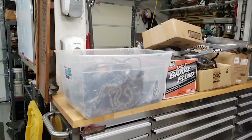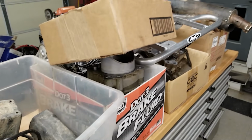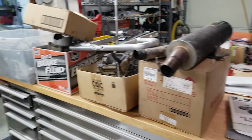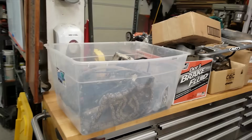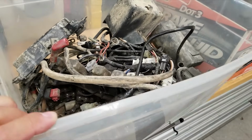Oh yeah, guys, check out all this stuff. Just parts on top of parts on top of parts. This is like the adult version of inheriting a huge bin of mix and match Legos. Got an airbox down here, got our radiator over here, and of course the machine. I'm not gonna lie, guys, I'm super overwhelmed here. This project is turning into more than what we thought, but it's going to be awesome. What I'm going to do is unbox all this stuff and see what we're even working with, because I don't even know what the hell we're working with in here, man.